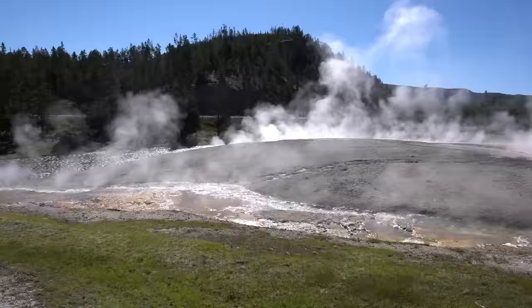A lot of fun. I know. I can't get over all the water flowing into the river. Was that the Firehole River or something like that? Yeah, I forget the name of it, but so much water just flowing and flowing, just boiling hot water.